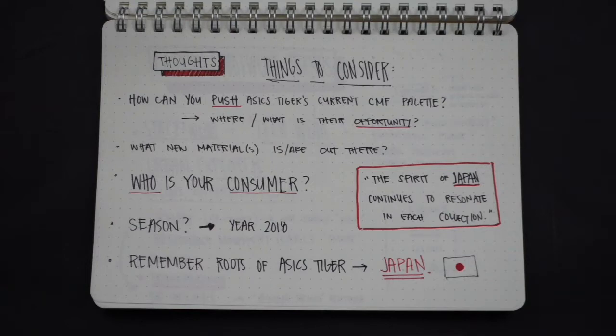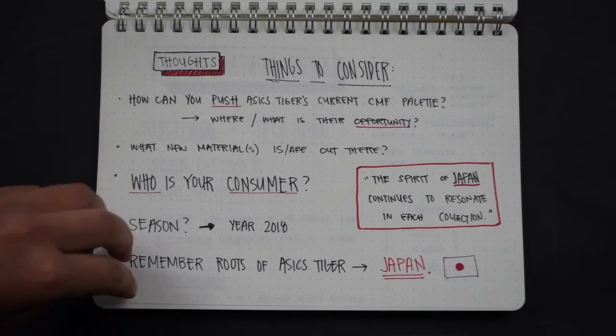Who is my consumer and what are they doing with the shoe? And most importantly, to remember the roots of Asics Tiger. Asics Tiger says, the spirit of Japan continues to resonate in each collection. These are some key points I keep in the back of my head as I create this mood board.